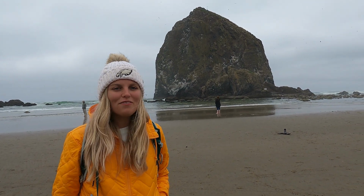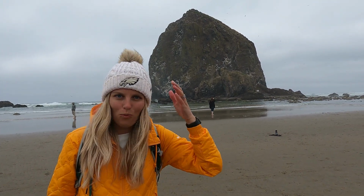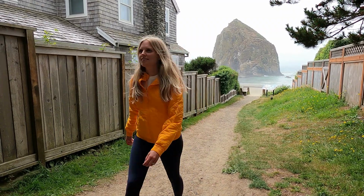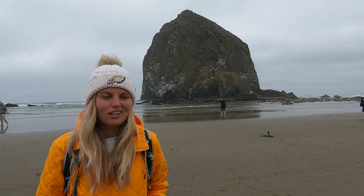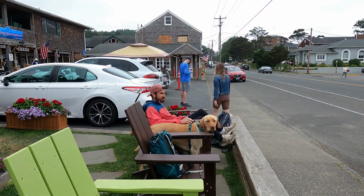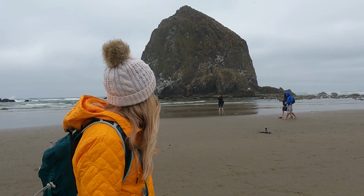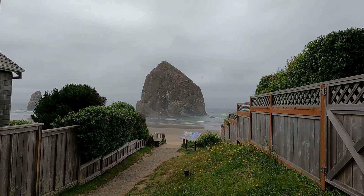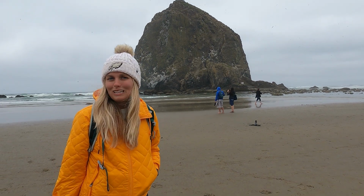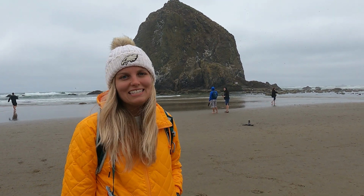So far, other than the fact that it's July and I'm wearing a winter hat and a winter jacket, it's so cold here, but super cool. Definitely touristy, so you just kind of have to work around that and be patient. But we got some beers at an awesome brewery. Haystack Rock is awesome. The beach is great. Finn can be off the leash. We've met some really nice people, really nice dogs, so we're pumped, but we're ready to head down the coast now.